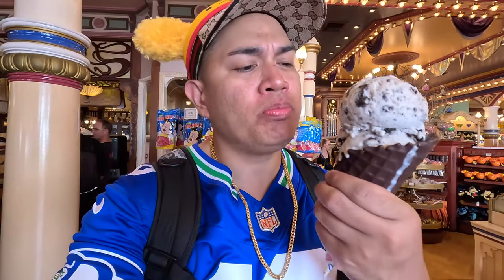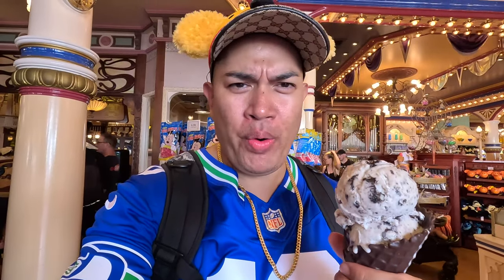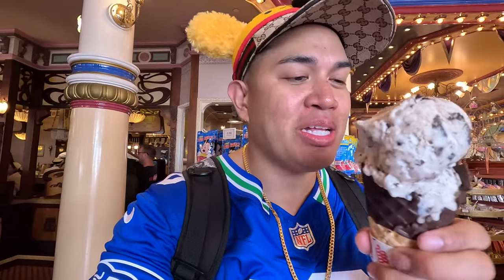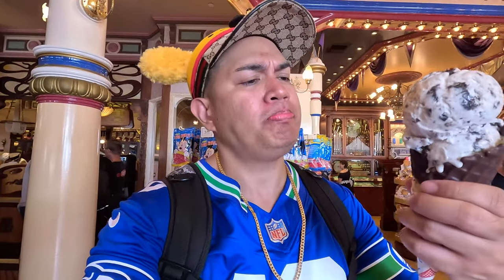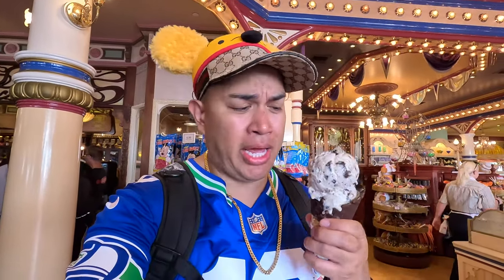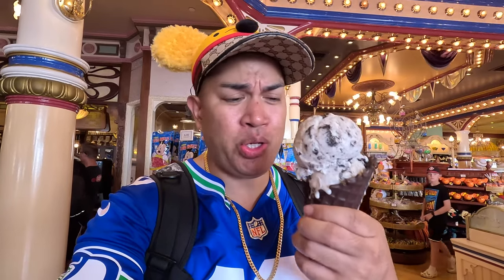Very refreshing. It's cold. Oreo goodness. I can't bite the chocolate. Chocolate filled crunchy cone. Delicious. Nice for this hot day at Disneyland. I'm gonna enjoy. I'll see you guys in a bit.